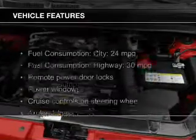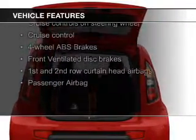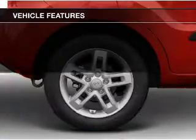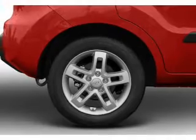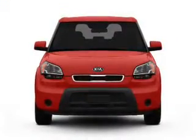The features include Bluetooth connectivity, Sirius XM satellite radio, digital audio input, steering wheel controls, aluminum rims, an adjustable tilt steering wheel, cruise control, keyless entry, an MP3 player, privacy glass.